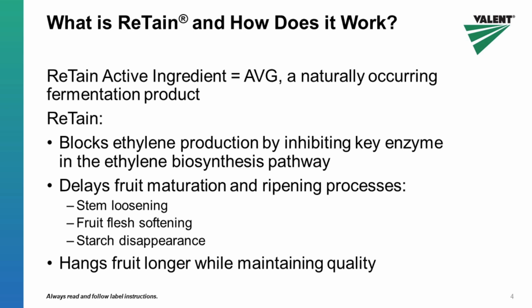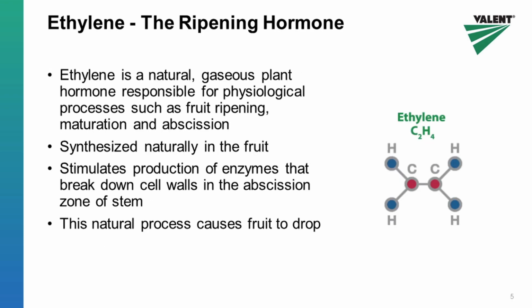Well, let's see how Valent can help solve these pre-harvest and post-harvest issues that Greg just mentioned in the previous slide. We have a plant growth regulator product called Retain with the active ingredient AVG, which is a naturally occurring fermentation product. AVG in Retain is known to block ethylene biosynthesis by inhibiting a key enzyme, ACC synthase. Since ethylene plays a major role in fruit maturation and ripening, pre-harvest application of Retain delays most of these ripening-related processes like stem loosening, flesh softening, or starch degradation. As a result, the fruit hangs longer on the tree without the loss of quality.